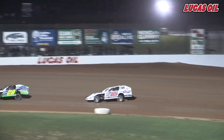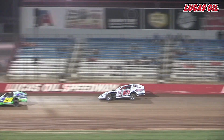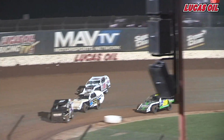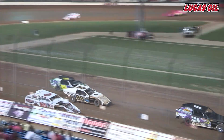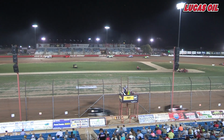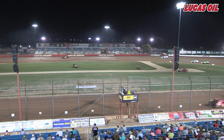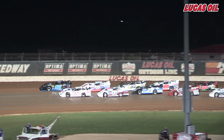Jackson with a 1.5 second advantage over Andy Bryant. Comes upon lap traffic, Jim C., Wesley Briggs. But Jackson has plenty of time on his hand as he will roll off the top of turn number 4 and bring the 65 to victory lane for the 4th time here at Lucas Oil Speedway in 2020. Chris Jackson is your race winner for the feature after all of the passing points that he had.